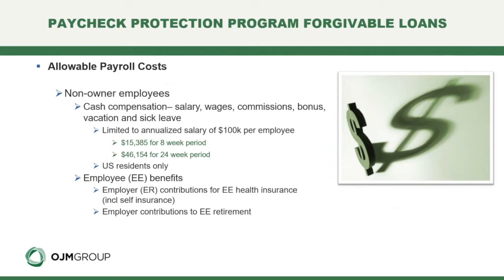When we're talking about allowable payroll costs, I want to first talk to you about non-owner employees. So keep in mind the original coverage period, the amount of time you had to use your loan, was an 8-week period. With the passage of the PPP Flexibility Act, you now have the ability to choose either an 8-week period or a 24-week period. So again, wages, salaries, commissions, bonuses, vacation and sick leave that you pay to your employees, you're going to limit for any one employee to an annualized salary of $100,000.